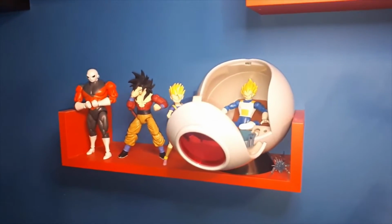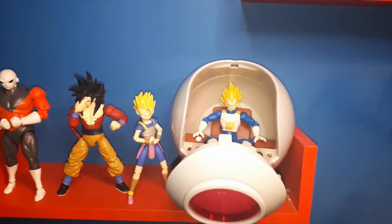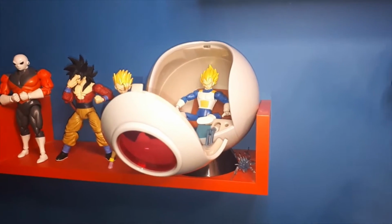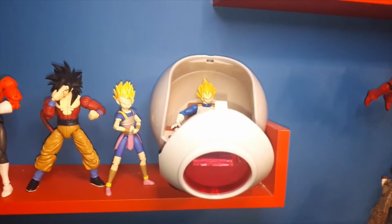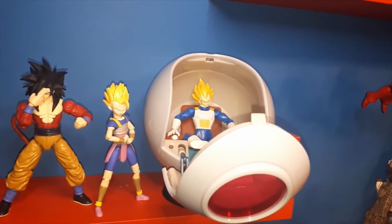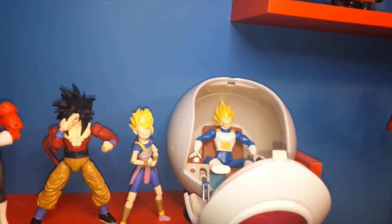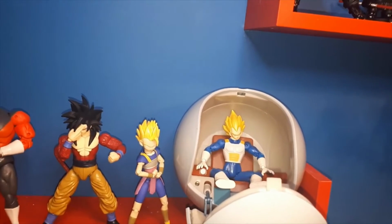Alright, and next up I have some of my Dragon Ball figures here, along with my latest acquisition, that'd be this space ball that I have my Super Saiyan Vegeta sitting in, and that's just temporarily home until I get what I have in the mail coming in, because I have a few packages coming in, and one of them is Dragon Ball related that I bought off of Josh Pence a little while back there.